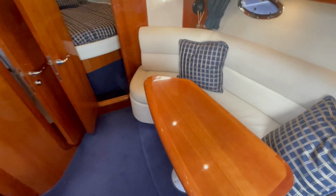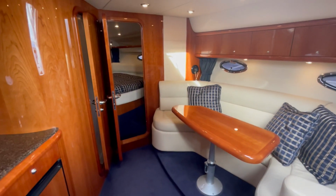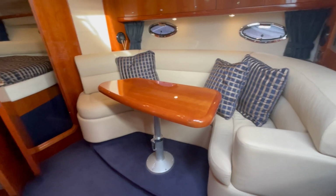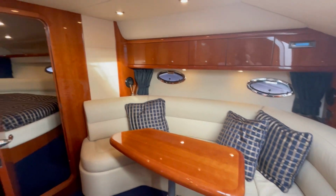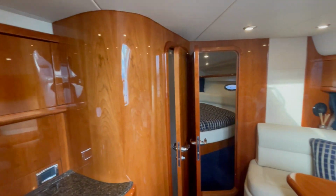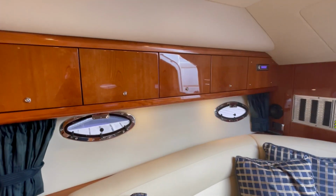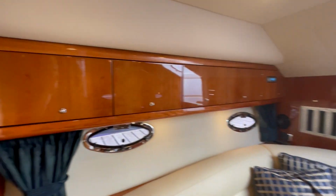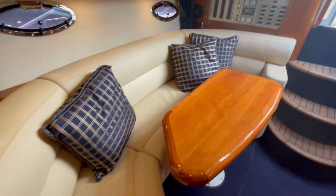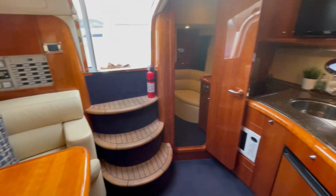Into the saloon and galley. Now I just want to step back so we can see this whole section. We've got the saloon with the cream leather and a cherry wood interior. It was fairly common on Sunseekers of this age, because of the drying process for the lacquer, that you'd get blooming on the cherry wood, which if you've seen Sunseekers of this age you may have noticed. On this one there is no blooming whatsoever. As you can see, the woodwork is in really good condition. Original leather, which again is in extremely good condition, very well cared for.